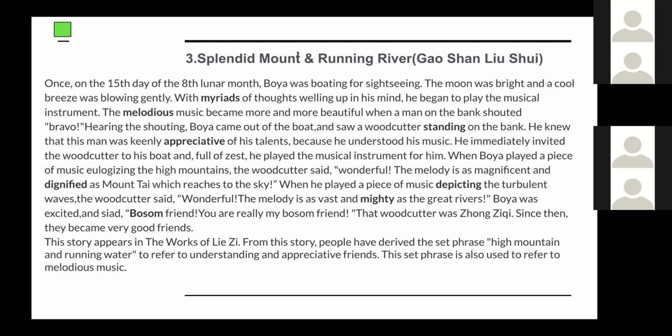When Boya played a piece of music eulogizing the high mountains, the woodcutter said, "Wonderful. The melody is as magnificent and dignified as a mountain high, which reaches to the sky." When he played a piece of music depicting the turbulent waves, the woodcutter said, "Wonderful. The melody is as vast and mighty as the great rivers." Boya was excited and said, "Bosom friend, you are really my bosom friend." That woodcutter was Zhong Ziqi. Since then, they became very good friends. This story appeared in the works of Liezi. From this story, people have derived the set phrase "high mountain and running water" to refer to understanding and appreciative friends. This phrase is also used to refer to melodious music.